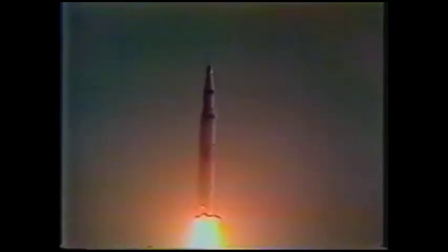Looks good. We've cleared the tower. Oh, and there's the rumble in our building. It looks good. It looks like a good flight. It's a beautiful takeoff so far. This building is shaking under us. Our camera platform is shaking.